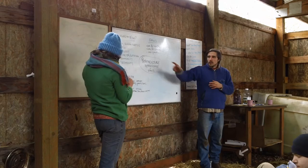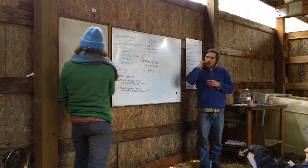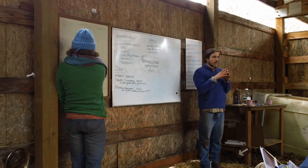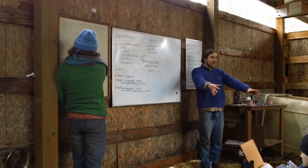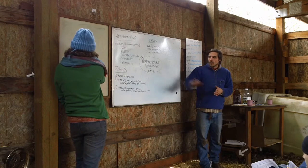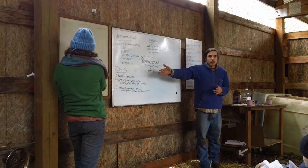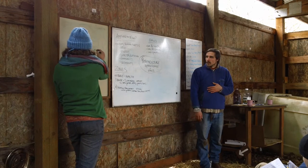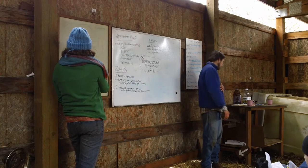Do you want to draw the zone map thing? While it's often talked about zones being concentric circles, it doesn't have to be circular, or you don't really impose the circle onto the landscape. So you can think about it in this way, where you can still have your zone 3 near your house. Your zone 3 area. Sure, why not?